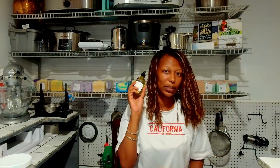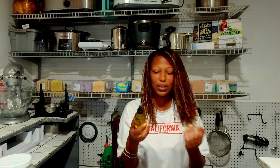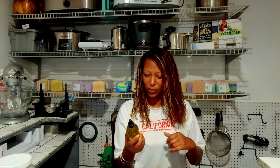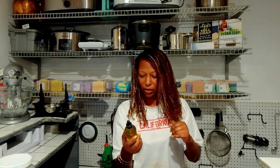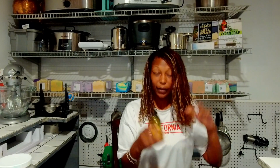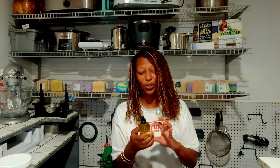And then I do use my lemongrass herbal infusion. So this is an herbal infusion, primarily olive oil, jojoba oil, grapeseed oil. I know I'm missing one. Oh, I don't remember. And lemongrass essential oil. I'll go back and forth between this one and the mint infusion.